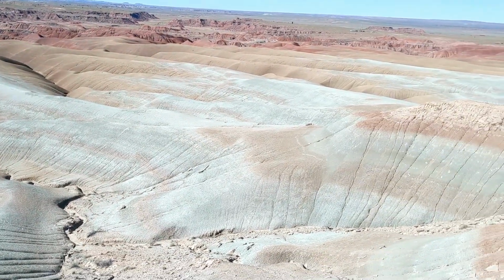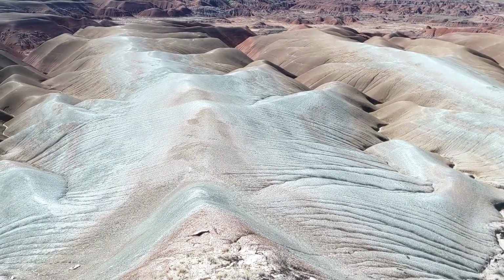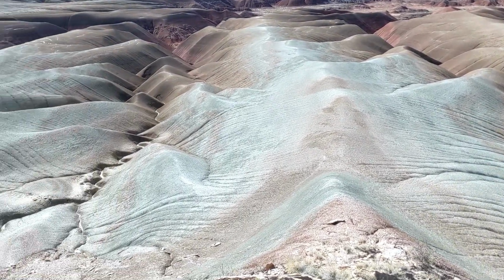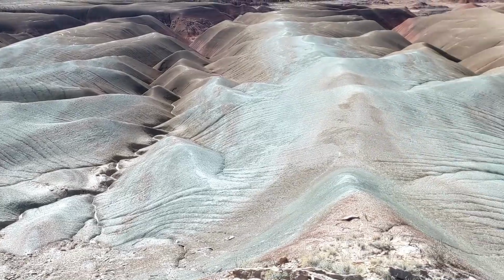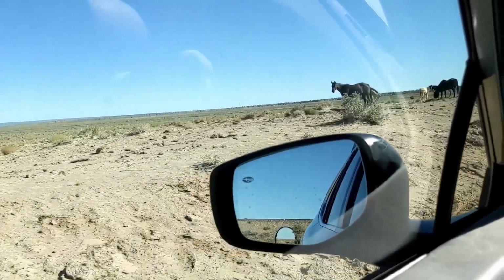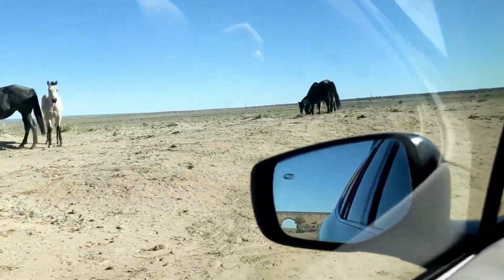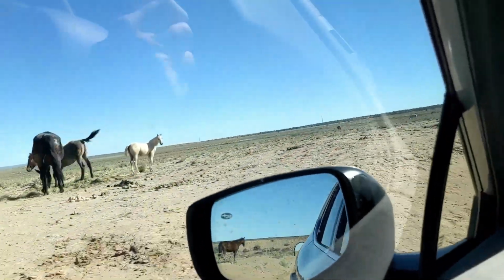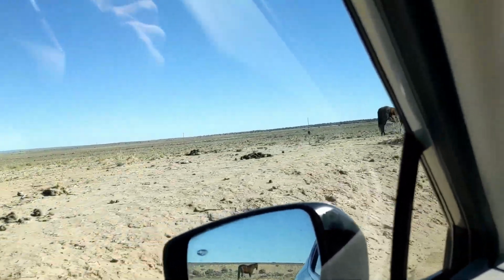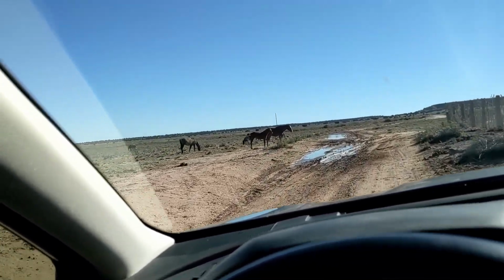Combination of the colors and the shape of the eroded ridges and washes is really something. It's too wet.